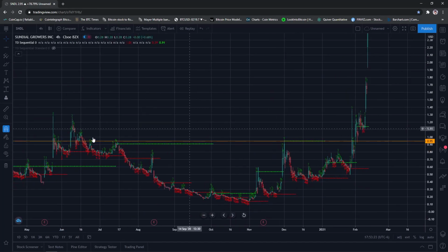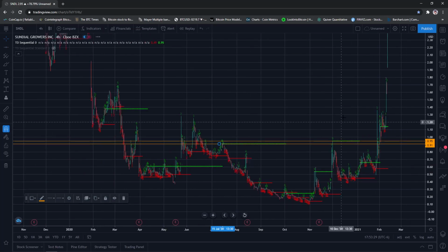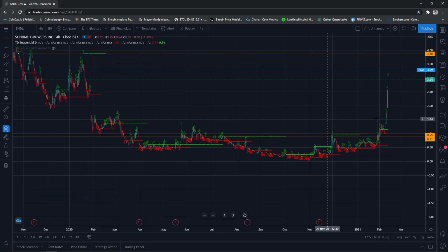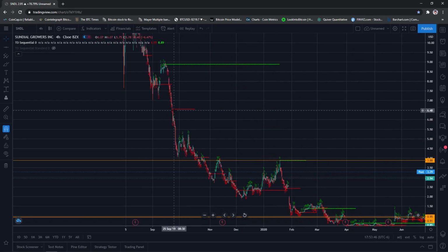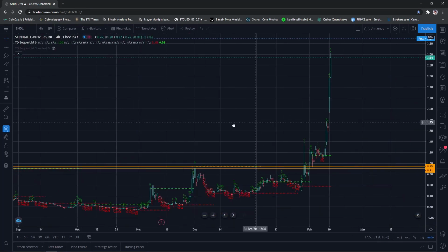Yeah, there's even one here. I'm just going to mark these. Is this possible? The higher it goes, the less probability, right? But you never say never. Retest, right here. Look at this. Right there. So maybe that's a target. 3.88. Yeah, that could be a target. This is just a misprint. All right, so there we go.